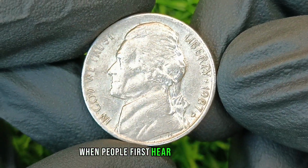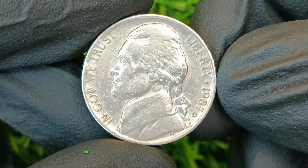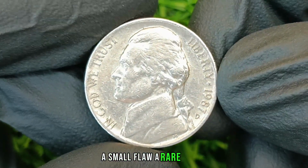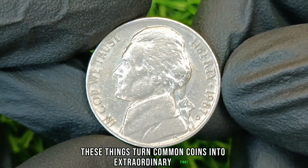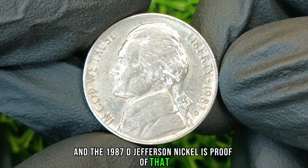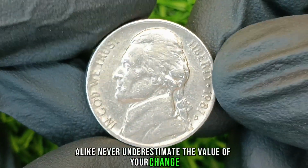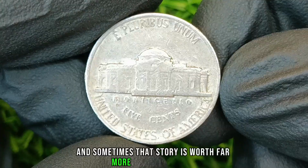When people first hear about nickels being worth thousands of dollars, they often think it's impossible. But every valuable coin starts as an ordinary one. The difference is in the details. A small flaw, a rare strike, a perfect surface, these things turn common coins into extraordinary finds. And the 1987 D Jefferson Nickel is proof of that. This coin teaches an important lesson to collectors and beginners alike: never underestimate the value of your change. Every nickel you touch has a story, and sometimes that story is worth far more than you expect.